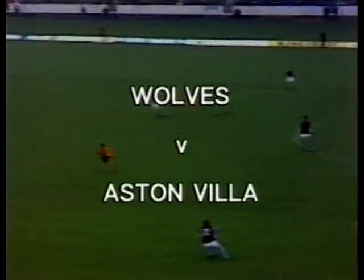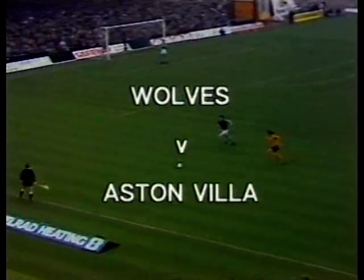Who cost Wolves £1.5 million, played against his old club. The pictures come from ATV. The commentator's Hugh Johns. Wolves are in the black shorts. Aston Villa, claret shirts, white shorts. Their clearance then by Evans really gifted the ball to John Richards.